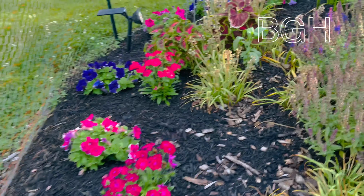Maybe they are already damaged by these insects. But I am thankful that at least I got to see one bloom this year. So isn't it awesome, guys?